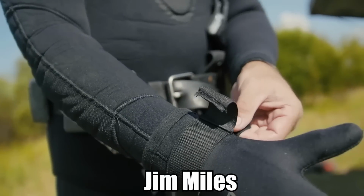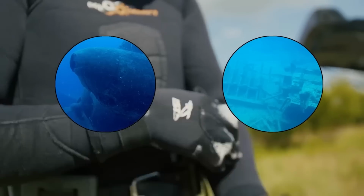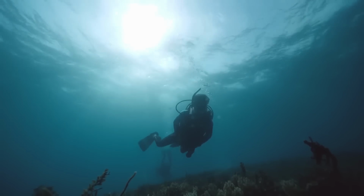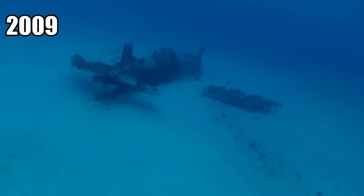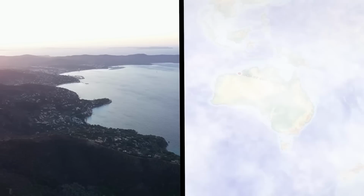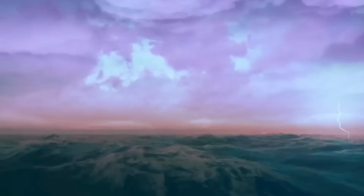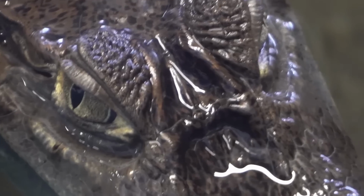Royal Air Force bomber wreckage. Jim Miles is a former Army pilot who has a fascination with sunken planes and shipwrecks. In fact, Jim spends his spare time these days searching for wrecked vessels from World War II. Back in 2009, he was the one to discover a World War II bomber submerged in the dark waters off the coast of Kimberley, Australia, a place where the riptides are strong enough to pull a person to their death, and where crocodiles lurk unseen beneath the surface.